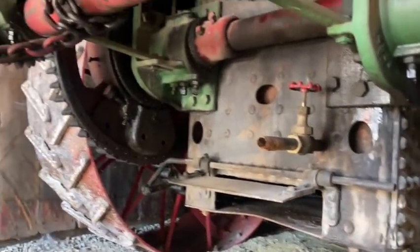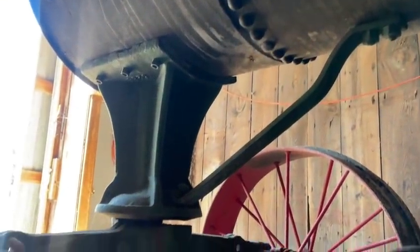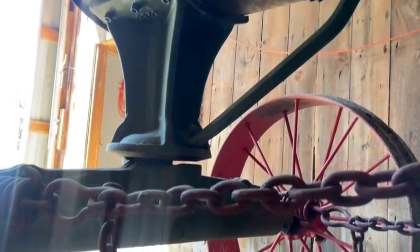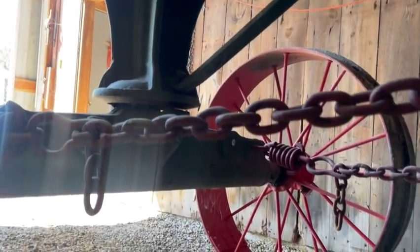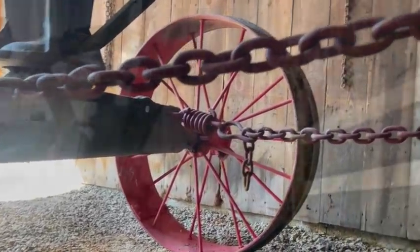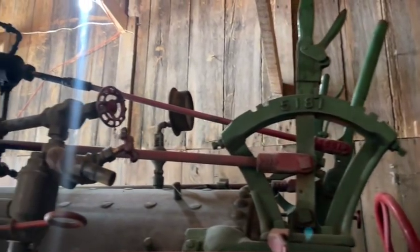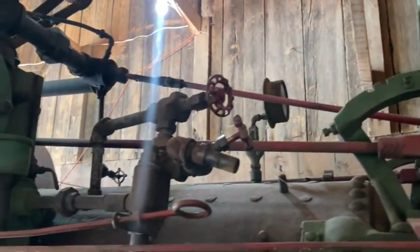How many of these are in this type of region? Are they pretty rare, or is that the first time I've ever laid eyes on one? Our area, Northwest Ohio, is probably one of the most concentrated areas for steam engines. We got a big group of guys in our area. There's probably 100 of these within like a 60-mile radius of here. Like I said, it's one of the most highly concentrated areas for steam engines.